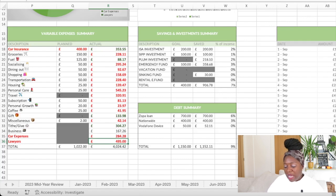So all in all, I ended up sending over £4,000 towards my variable expenses. You can see exactly where all of that money went, but personal care was over £500. Am I mad about this? Not really, no. I treated myself because I wanted to and it made me happy, so I'm not mad about that. The lawyer fees were a surprise, but who cares? Car expenses, this is why I have a car sinking fund, but again, because of the car insurance, it just all hit at the same time.